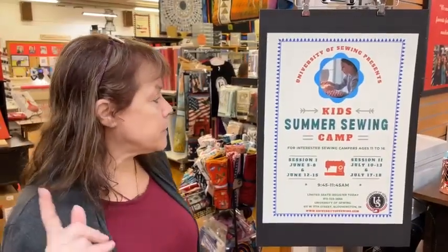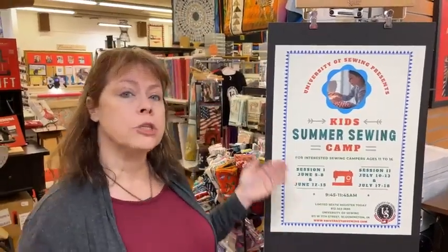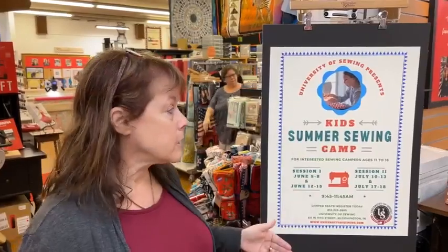Cheryl Risotto is teaching. She just came into being with the Tailored Fit and the University of Sewing about two months ago, maybe. She moved here from another community and used to teach at 4-H things all the time. So she loves kids. She's really a sweet lady. This is going to be a great opportunity for your kids to learn how to sew.